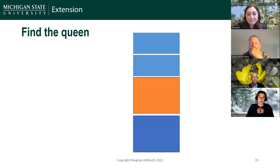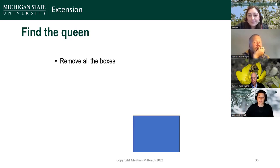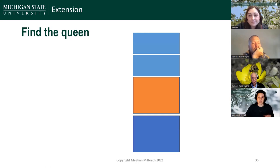And a lot of times people say, oh, I have no idea how to find the queen, or I hate being able to find the queen. And I work full time plus do bees at home. I don't have time to find the queen. So what I do is this method here, where this is the way my colonies look now. And I'll remove all the boxes.